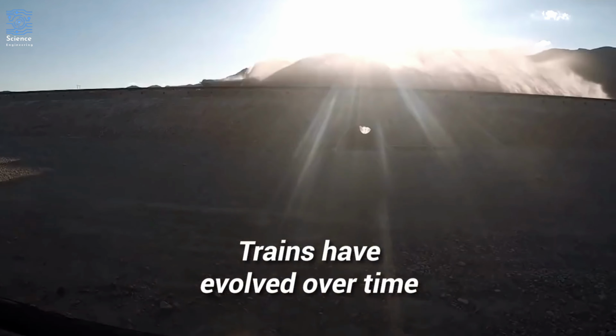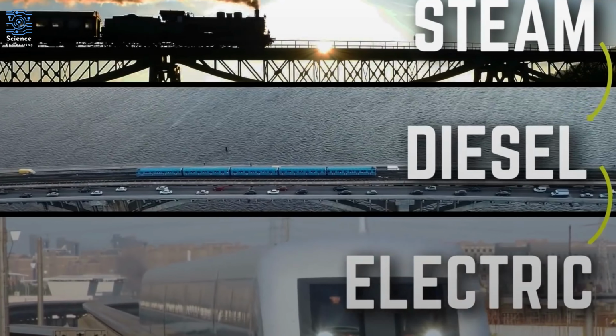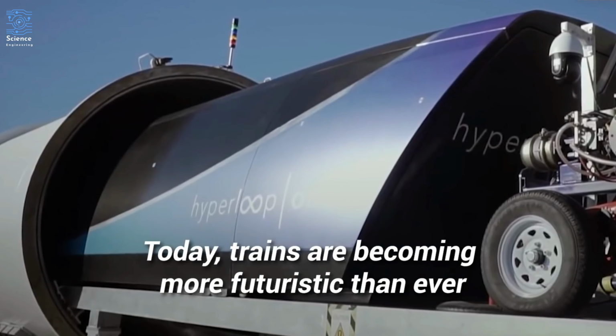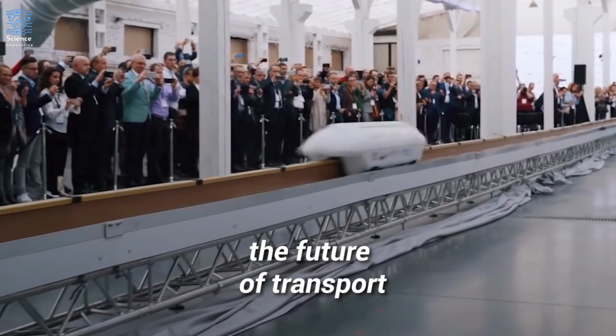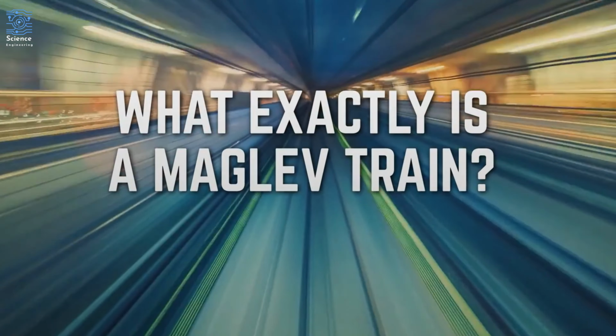Trains have evolved over time. They've moved from steam to diesel to electric power. Today, trains are becoming more futuristic than ever, with Maglev trains blazing a path toward the future of transport. So what exactly is a Maglev train?